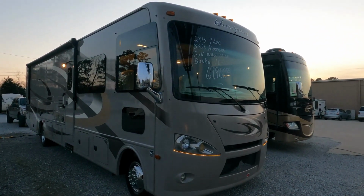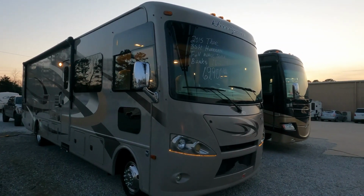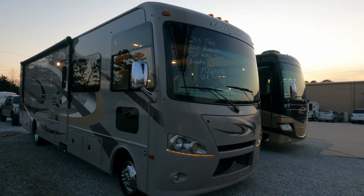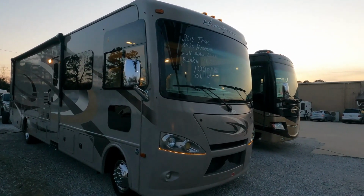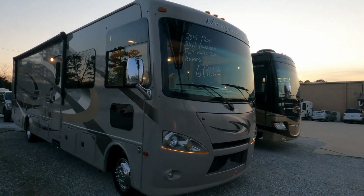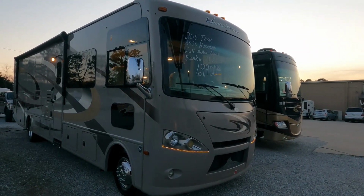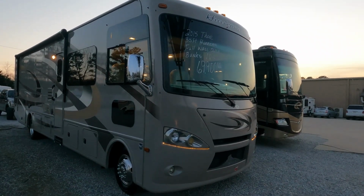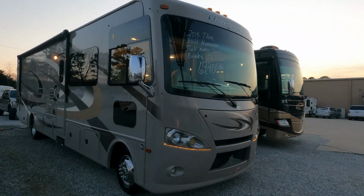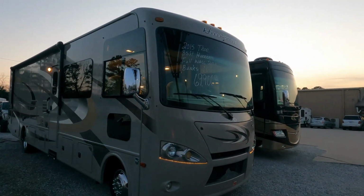It just turned 11,400 miles. Got a 5500 Onan generator with under 200 hours on it. Just drove this in from South Carolina, drove great. It has the 362 horsepower Ford V10 with the 5-speed TorqShift transmission with an 8,000 pound tow rating. Full body paint, beautiful condition, and guys, that's not a misprint on that price.